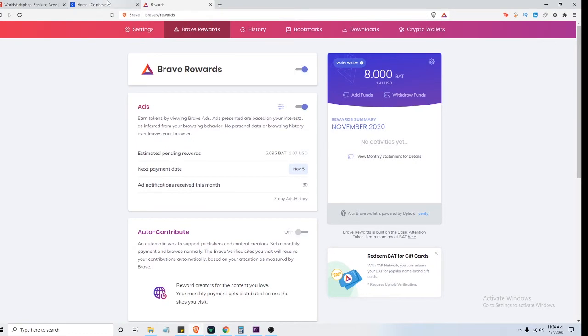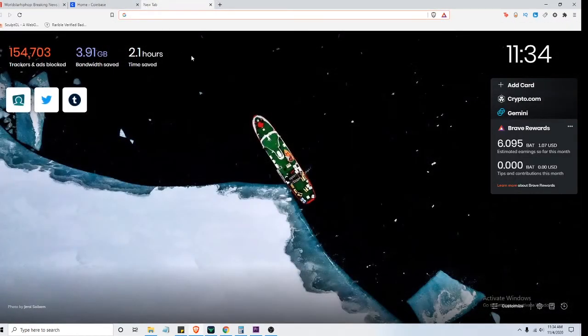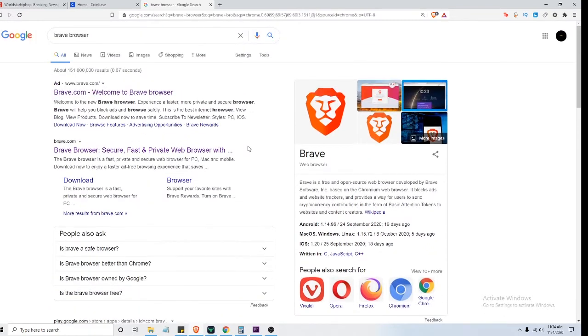And this is a completely free browser. You don't have to do anything crazy, no installation about like a server, none of that crazy stuff. You just download the browser and off you go. So I would highly recommend you guys download it. It is called Brave Browser once again, and they also have a mobile app. So this is one of the best ways to start earning crypto in the background.